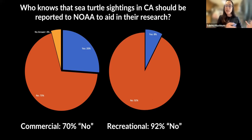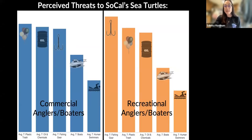And this is probably why in the beginning of the sightings hotline, we were getting a lot of reports from the same handful of 5 people between Santa Barbara and San Diego. And then in terms of perceived threats to sea turtles, because sea turtles live all over the world and their threats are different in different parts of the world, there was not really a general consensus among anybody as to what the greatest threats to our sea turtles were. But interestingly enough, people in both the commercial and recreational portion of the survey put boat strike as actually the lowest priority danger to our sea turtles.